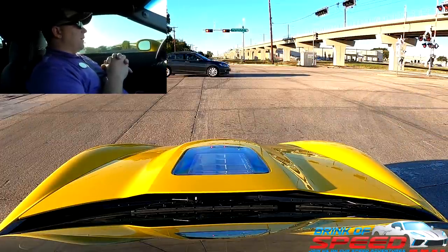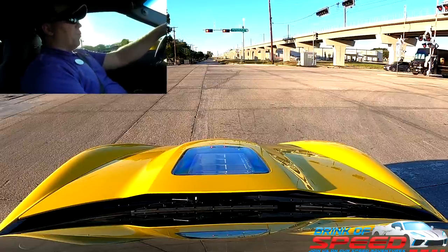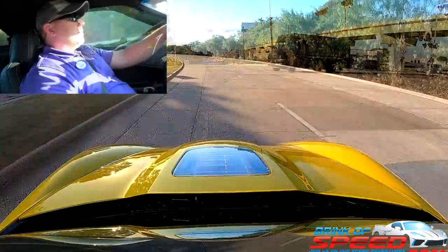It feels more aggressive to me. It feels meaner. That's the best way I can describe it. It just feels more visceral. Yeah, it does to me too. And it burble pops the exhaust more. I'm loving it so far, man.